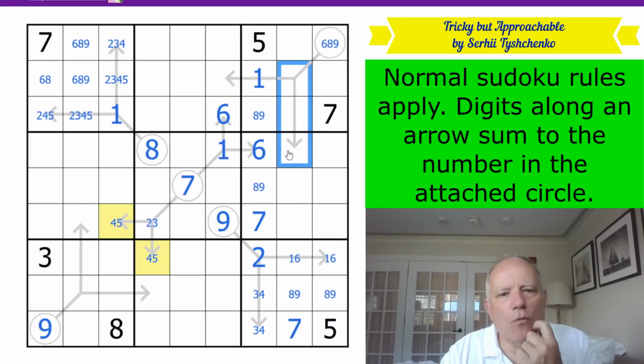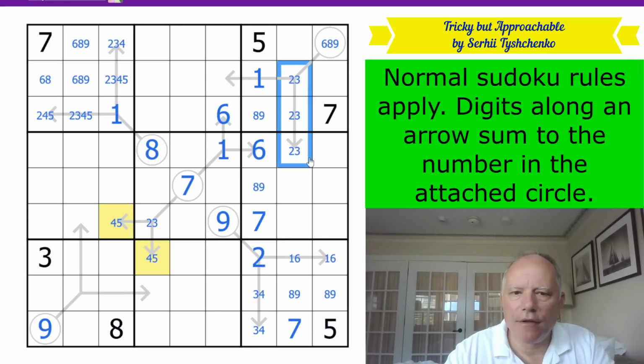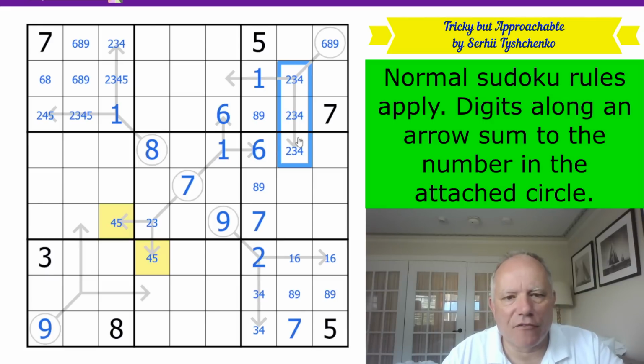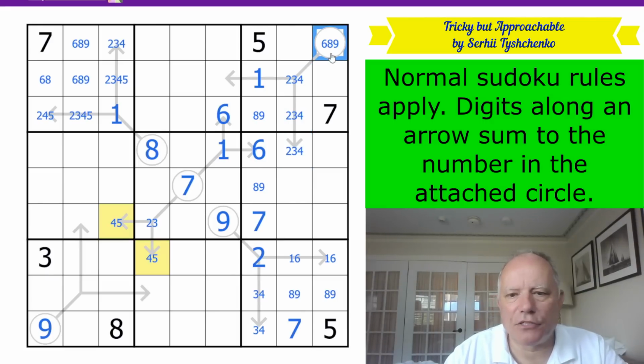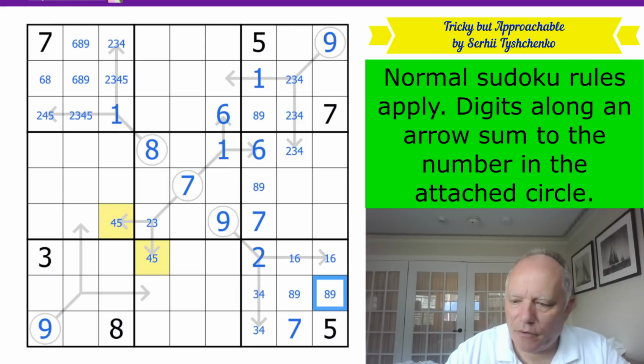Now, none of these can be a 1 because we've got these ones. Oh, so they have to be 2, 3 and 4. I was first of all concluding that that meant it couldn't be 1, 2, 3, but it means it can't be 1 anything. So if they're different from each other and they can't be 1s, they are 2, 3, 4. That's another 9 in the corner. There's no 3s in the corner of this puzzle.